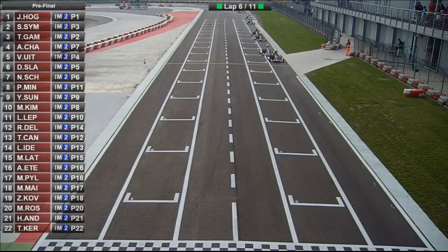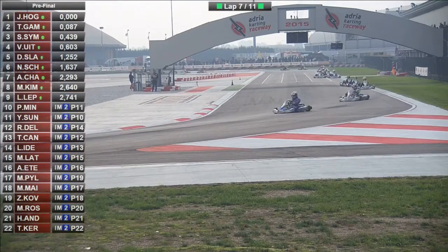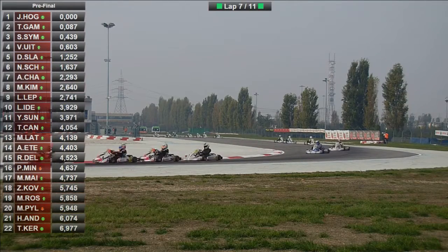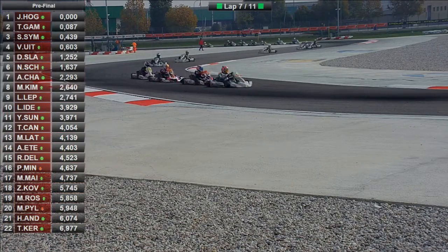We're halfway through the race, about to start the 7th lap as they make their way into turn 1, and Tom Gamble just out drags Jonathan Hoggard into turn 1 to get the lead of the race back. The top 4 glued together. If they fight each other for a lap, you're going to have another 5 carts on the back of them as well. 9 of them going for the lead of the race.